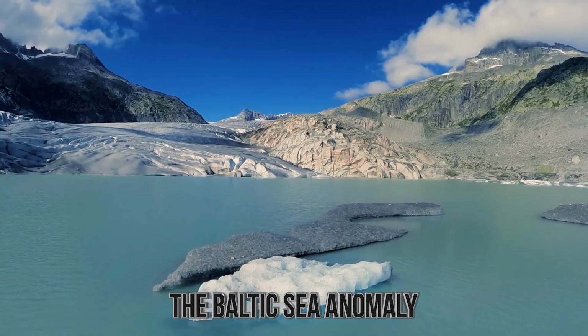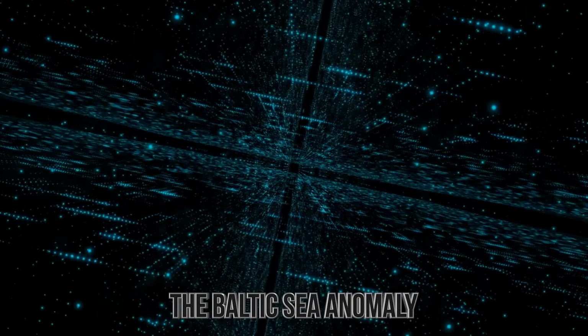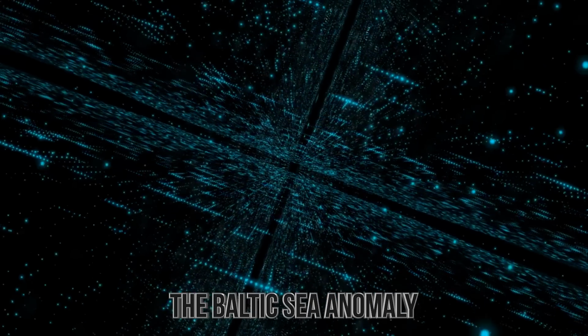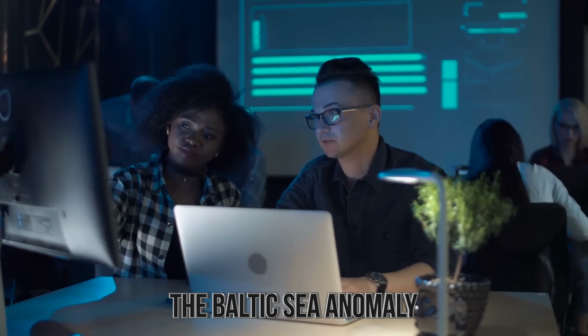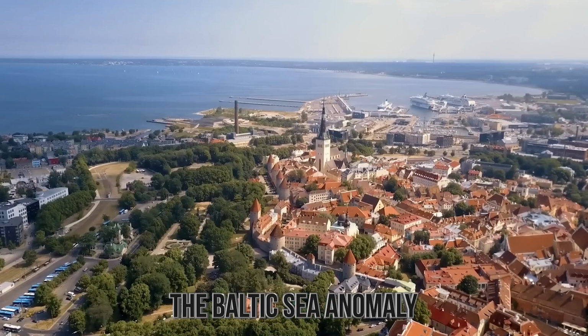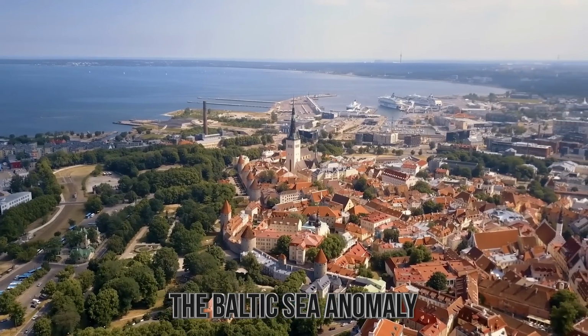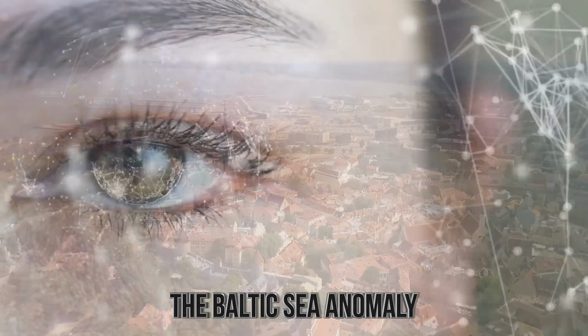But not everyone is buying that theory, especially since something about the anomaly causes electrical devices to stop working as it gets near it. What kind of natural formation does that? Not one that many have heard of. So, what exactly is the Baltic Sea Anomaly, and how did it get to that specific of a formation? The mystery continues.